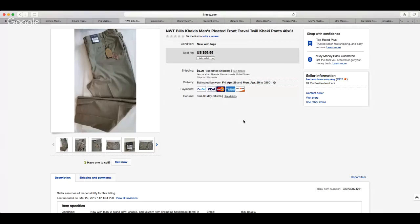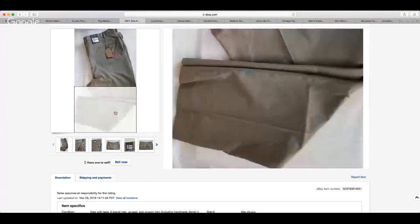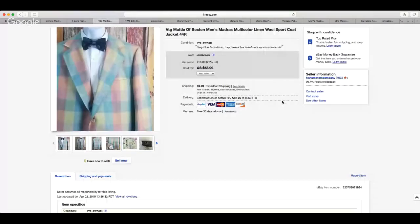These pair of pants, Bill khakis. I do okay with these occasionally. I only pick them up if they're brand new. This was a really larger size. You see right here, 46-inch waist, 31 inseam. I listed these around Christmas time, and I think I was into them for like $5 or $6 or so, and they sold for $59.99. So that was very good.